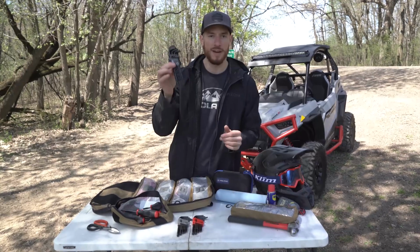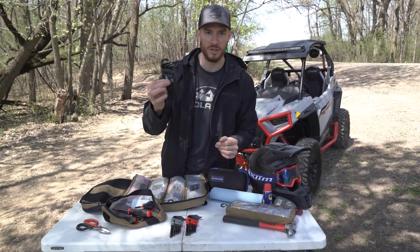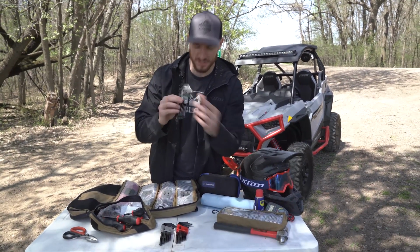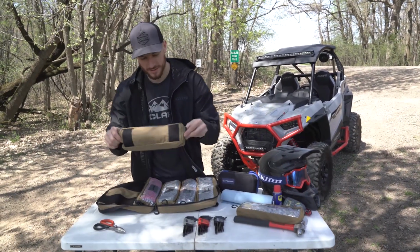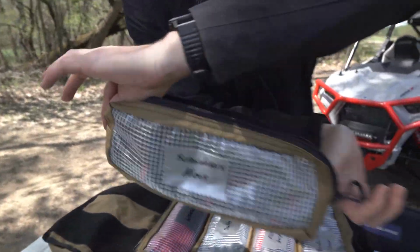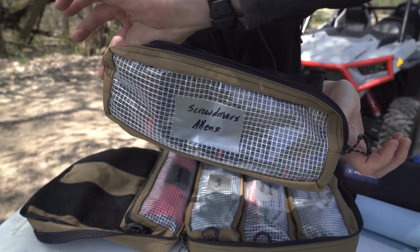Torx, this is my favorite attachment method. I wish everything was Torx. Just make life a lot easier. But I bring these 3, and I bring the screwdrivers. That concludes pouch 2, screwdrivers and Allens.